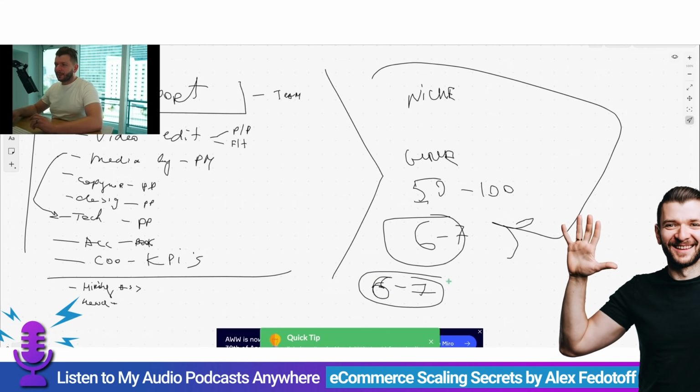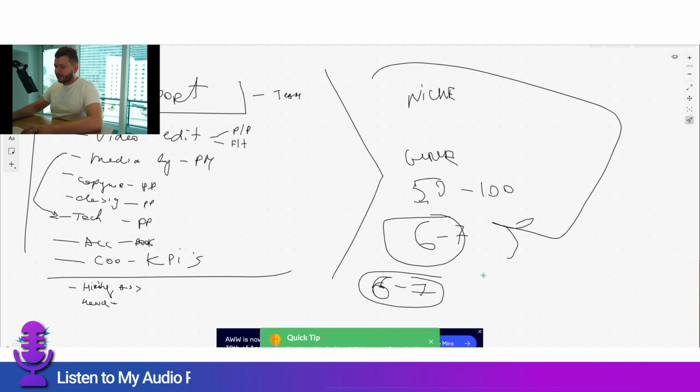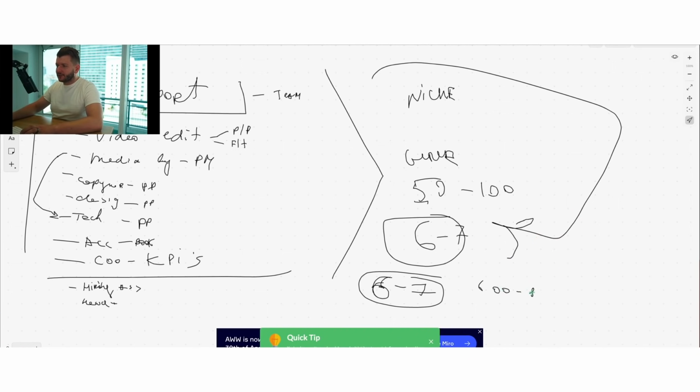That's how you can scale to multiple 8 figures a year just by having this very simple setup. For example, some of the guys in our e-commerce scaling secrets program are doing $600,000, $800,000 per month, and there's one person who has one virtual assistant, and he's working with his supplier, because his business is very simple. He is able to do $600,000, $800,000 per month in sales with 25-30% profit, because his model is so simple. So this is basically the structure for the team that we have, that you can take something from and replicate on your side.